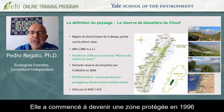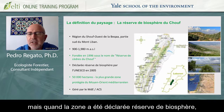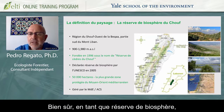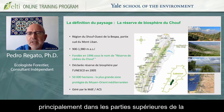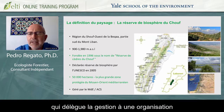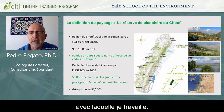It started becoming a protected area in 1996 as a Shuf Cedars reserve in a smaller area. But once the area was declared biosphere reserve, it covered 50,000 hectares, becoming the largest protected area in the Mediterranean Middle East. Of course, as a biosphere reserve, it has 3 zones: the core area, mainly in the upper parts of the mountain, the buffer zone, and the development zone. And the landscape is managed by the Minister of Environment of Lebanon, who delegates the management to an organization called Ars El Shuf Cedar Society, with whom I work.